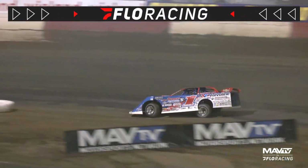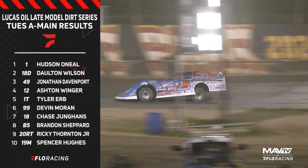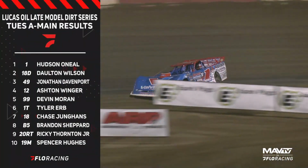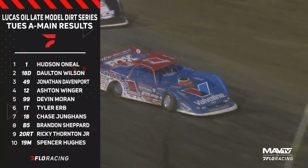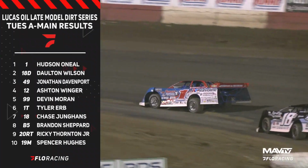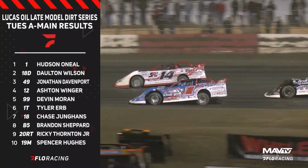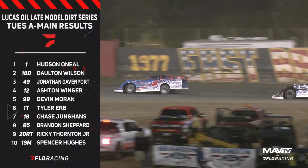Dalton Wilson finishes 2nd. 3rd goes to Jonathan Davenport. 4th is Ashton Winger and Tyler Erb. Devin Moran on the last lap will unofficially round out the top 5 as Moran goes from 18th up to 5th. He is unofficially the Todd Steele Building's hard charger of the race. Tyler Erb 6th. Chase Young has a solid run tonight. He is 7th. Brandon Shepard 8th. Ricky Thornton Jr. 9th. And Spencer Hughes will round out the top 10.